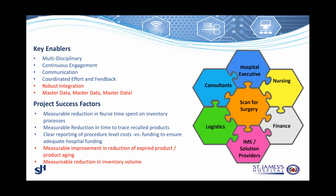We also had logistics representation, obviously, and then what was key was consultant representation, so clinical representation from both the consultant and the nursing body to really drive the program forward. What we also did from the very beginning was to get hospital executive buy-in and to get sign-off on the program. So at the very beginning, we produced a very detailed business case, which went through finance and logistics before being signed off ultimately by the hospital executive and the CEO.